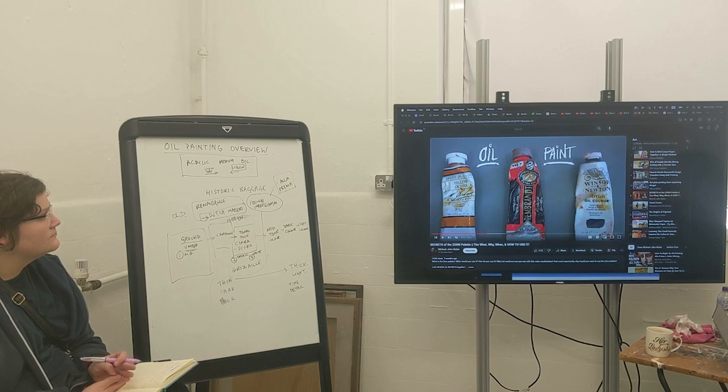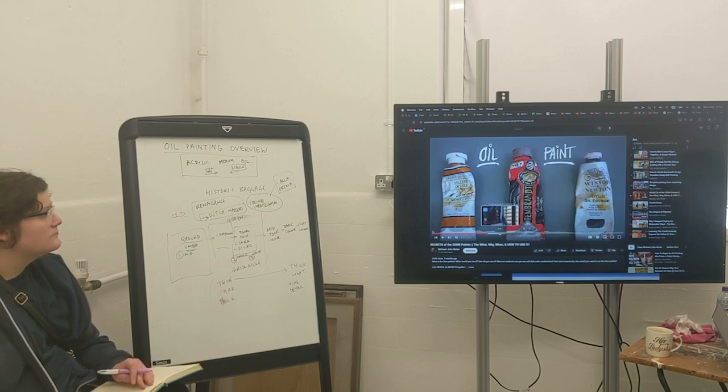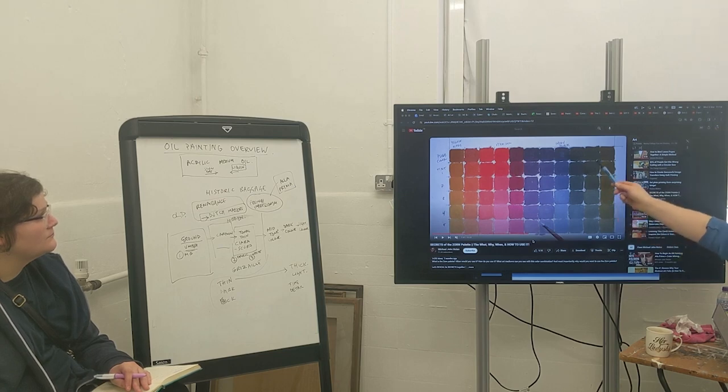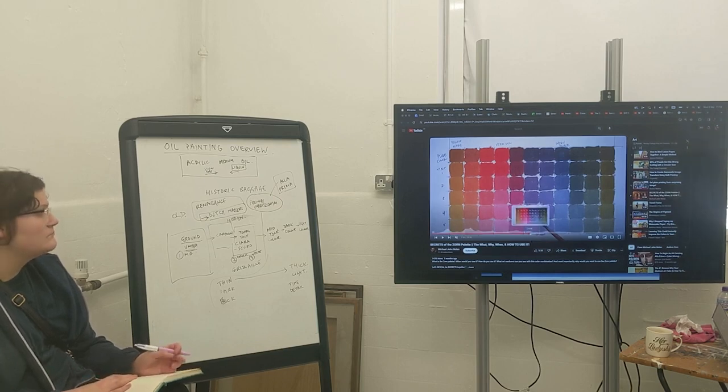I don't know. It's quite a bright red. But yeah, it's about having to... Anyway, this exists, right? So Zorn, you can see... Is that the Zorn palette? Yeah, that might be. Can you see that's the range of colour? You think, oh, I've only got a few tubes of paint. But actually, you see that cool ivory black? It has got a really... Yeah.